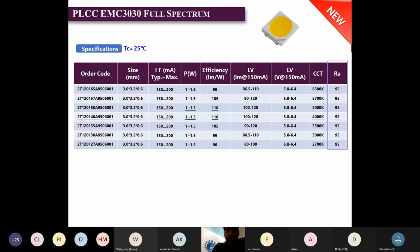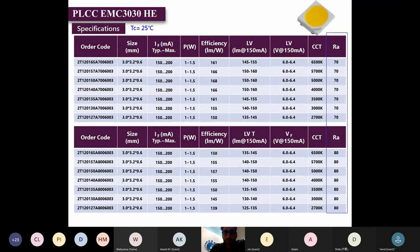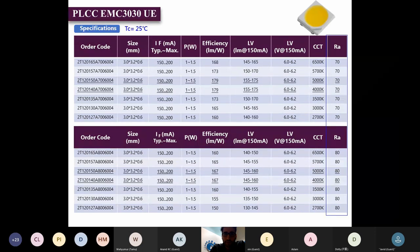We also have 3030 full spectrum, which means our CRI is almost above 95. So for special applications where you need a higher CRI, you can go for these LEDs. This is a table with the detailed specification of the 3030 HE series. And this is the specification for the UE series, which I think you can read later because I'm not going to go through it. It will take a lot of time.